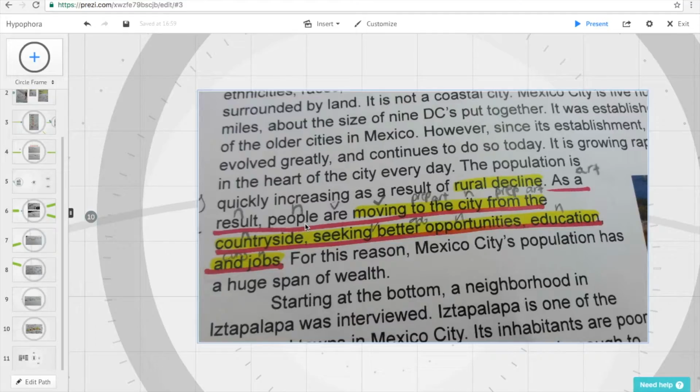As a result, people are moving to the city from the countryside, seeking. Where could we insert some parallelism here? Well, I think better opportunities, better education, and better jobs. Just adding this adjective in before each of these nouns would be an example of using the parallelism technique.